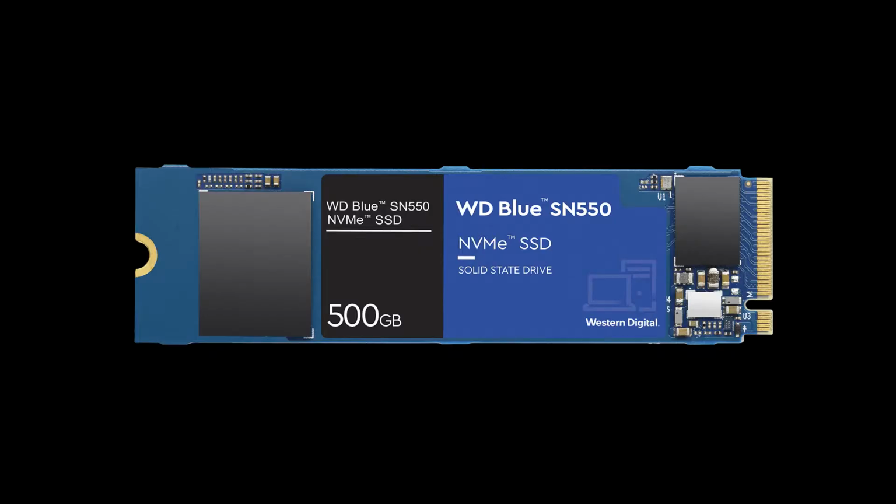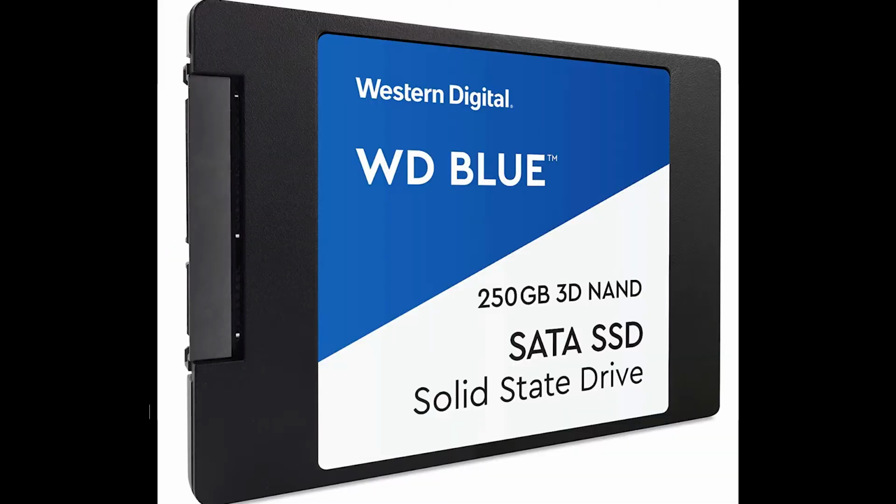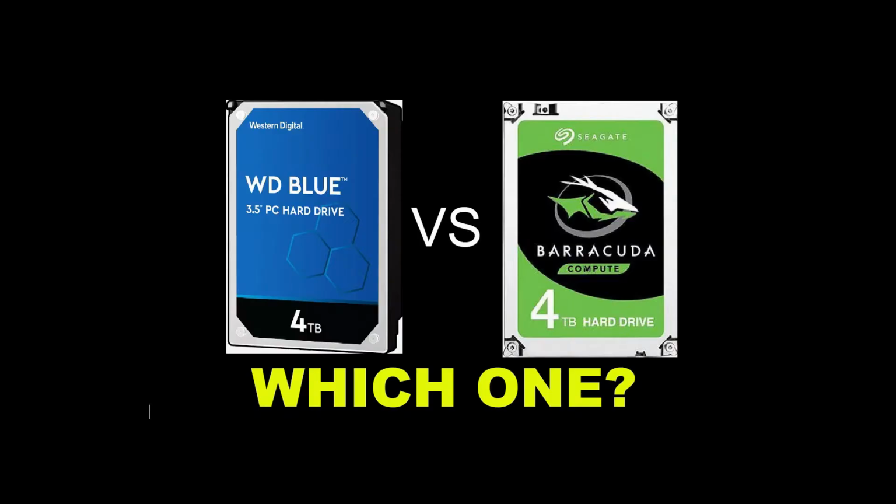Please buy an NVMe SSD if you are buying a chip type, or if you are buying a SATA type SSD, that is also good, but I would say buy the NVMe SSD if you can. And for the hard drives, you can go with WD or Seagate. Both are really good. I have both, 1 TB from WD and 2 TB from Seagate.